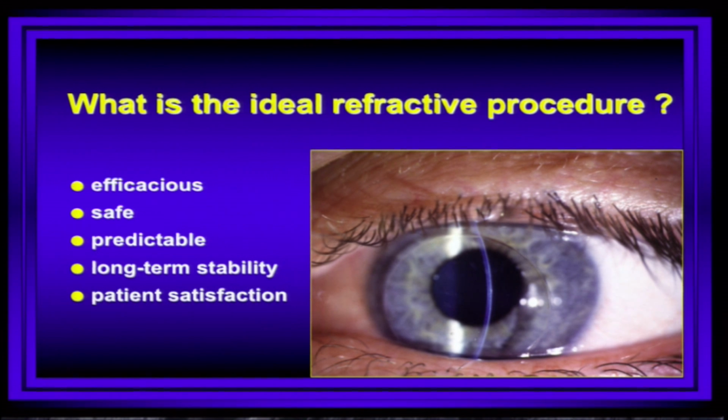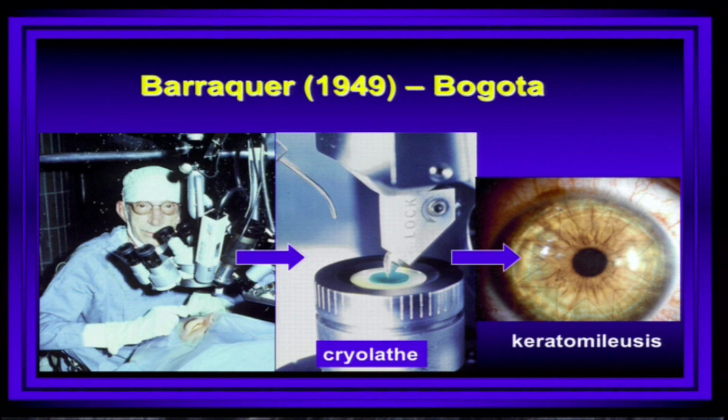And so this is where laser vision correction comes in. The father of laser vision correction is Dr. Jose Barraquer from Bogota, Colombia. Probably back in the late 40s, he was seen as this strange man who would go into the operating room and dissect lenticules of cornea. Then, while the patient was under general anesthesia, he would run over to his laboratory, freeze these corneal pieces with the cryolathe and reshape them. And then he'd go back to his operating room where the patient was still asleep, and he would stitch them on. And so what was born was something called keratomileusis.